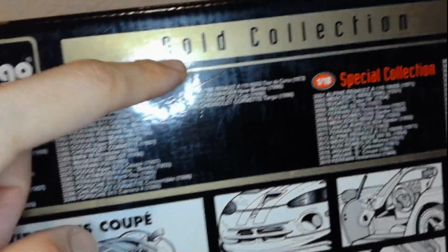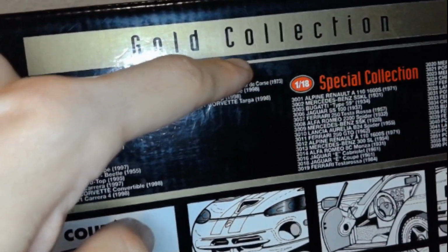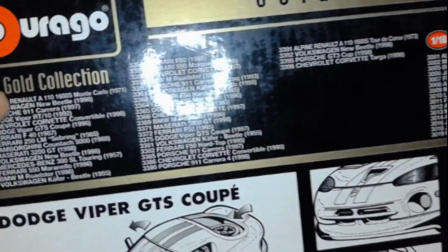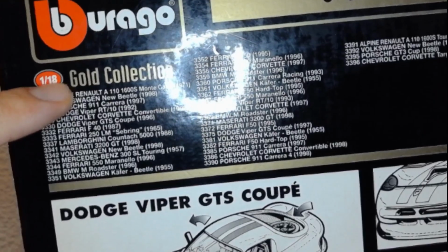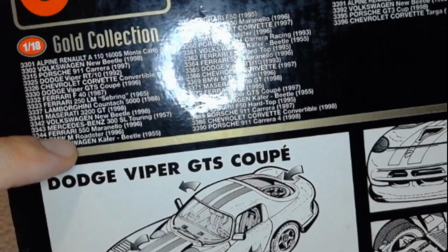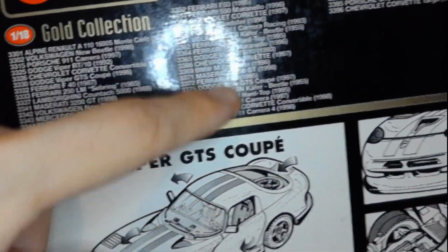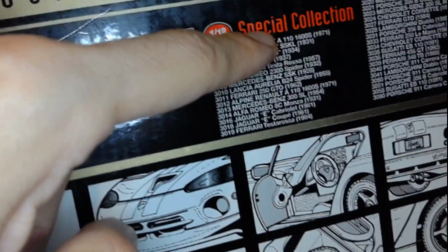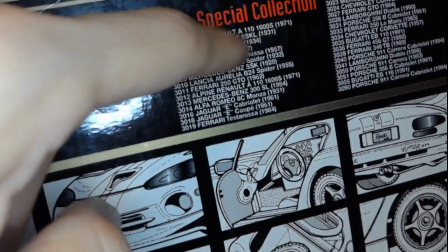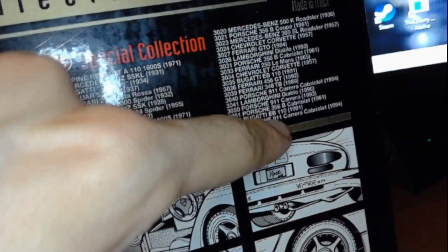In here, aqui, you have the gold collection. Aqui vocês têm a gold collection, ou coleção de ouro. In here you have all the gold collection cars. Aqui vocês têm toda a coleção de ouro, os carros. Daqui até aqui, in here, you have the special collection. Vocês têm a coleção especial, that makes this car and this cars. Que consiste nestes carros e nestes carros.